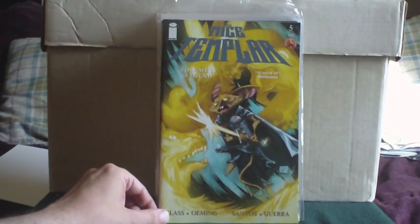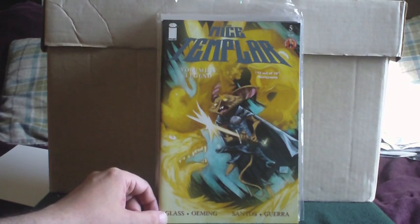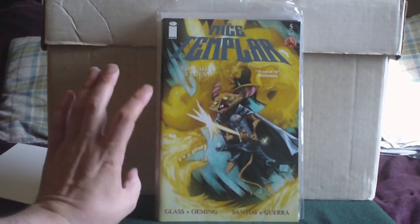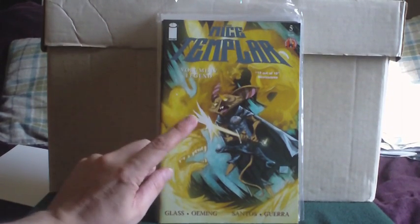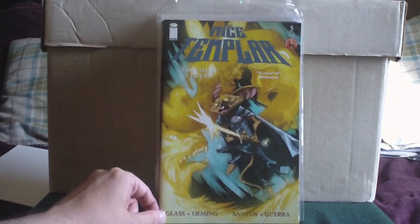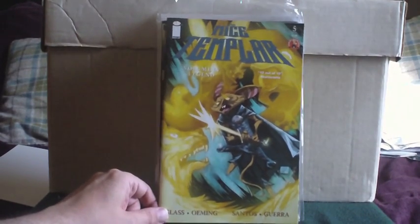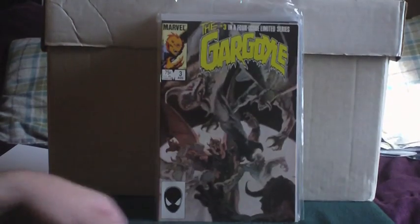The Mice Templar issue number 4. This was sort of a mistake in buying this, I guess, because I do already have it, although not this cover. This is cover B. I have the main cover A, so not that great a loss, but again, I paid under £1 for this, so I'm not going to cry myself to sleep for wasting money on it.